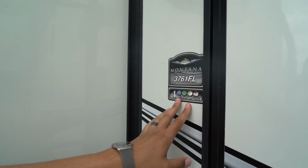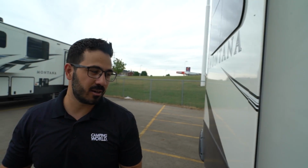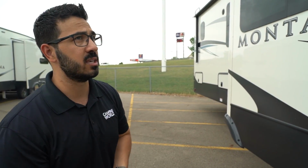As you can see right here, folks, this one does have 4-season living. So as I mentioned inside, it has the tank heaters. This one has a fully enclosed, insulated, and heated underbelly, plus your valves are insulated as well to make sure those aren't gonna freeze up. So if you plan on doing some cold weather camping, this gives you the capability to do so. And again, you can live in here full time. Montana will recognize full-timers. You will get to keep your warranty.